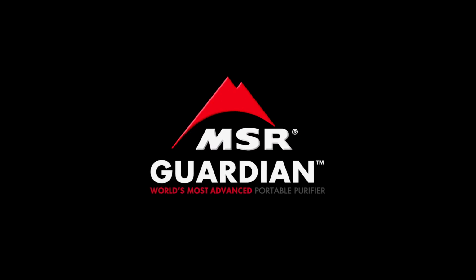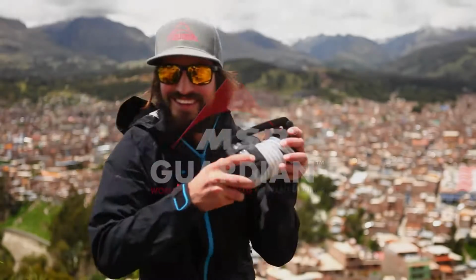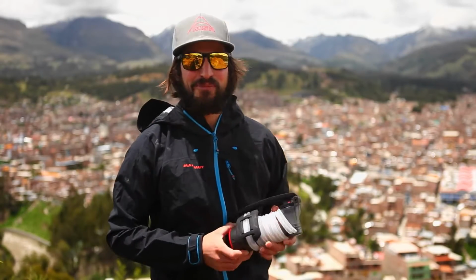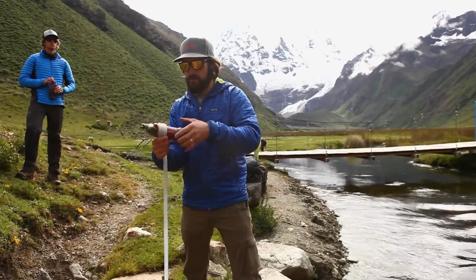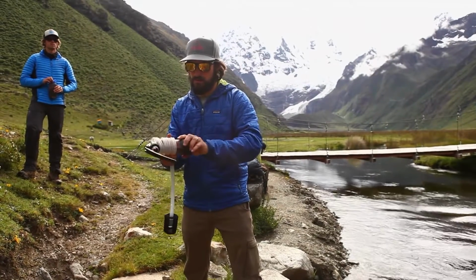So MSR came to me with this product. Looks like this. It's called the Guardian Water Purifier. I'm Scott Rickenberger. I'm a photographer and adventurer from Seattle. So they came to me and asked me for a good way to tell this story visually of just how fantastic and game-changing this is.